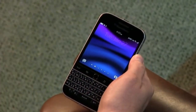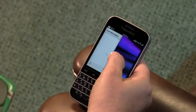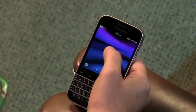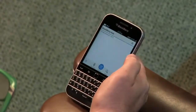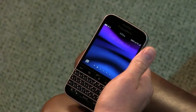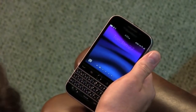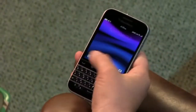Yeah. So for email, calendar, communication in general, it has BBM, and the hub here is kind of like a unified inbox. Describe the hub, because that's so new. You see all your emails here all lined up. I don't want to show you all my email, but it's kind of cool because it aggregates Twitter, Facebook, BBM, text messages, all your email accounts in one inbox. And you can choose how to prioritize them. That's nice, and it's really easy to keep track of what you're doing.